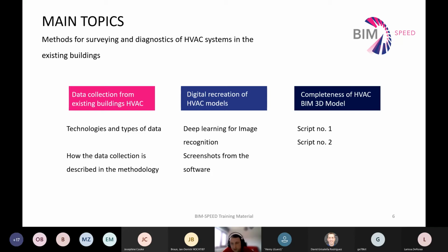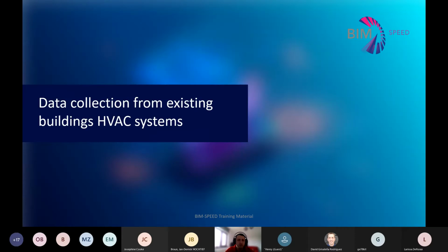Main topics. So I will describe shortly the technologies and types of data and how the material is structured. I will share some information about the image recognition tool that we tested, and with the screenshots from the software, and I will detail a little bit more about the two scripts that we developed in this deliverable.